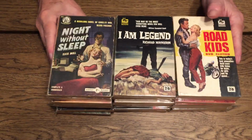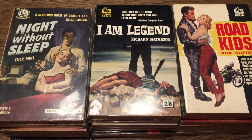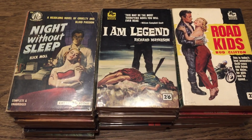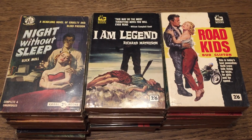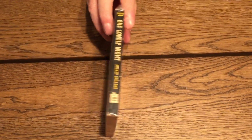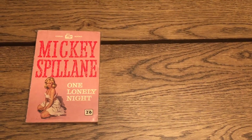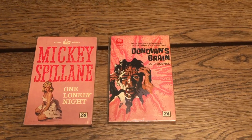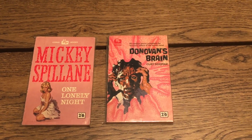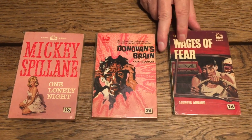Now I'm going to move these out of the way. And we're going to look through some others. These are not in any particular order, but because my life is not in any particular order, my books are not. But anyway, this is number 834, One Lonely Night by Mickey Spillane. And it has a black spine. So maybe the crime has black spines. Don't start this again. Maybe not. Number 853 is Donovan's Brain by Kurt Soidmak, science fiction novel, classic. Number 832 is The Wages of Fear by George Arnon. Great cover of a great book. You've got to read this.